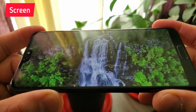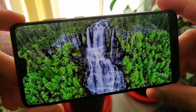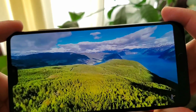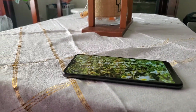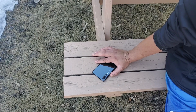Next awesome thing to check on this phone is the screen. The screen is a 6.1 inch OLED display with an odd 18.7 by 9 aspect ratio. It has 600 nits of max brightness that is perfect for a sunny afternoon. You can see everything in direct sunlight. The colors of the screen are punchy and it has deep blacks. And since it's an OLED panel, there's no screen bleeding on the sides.